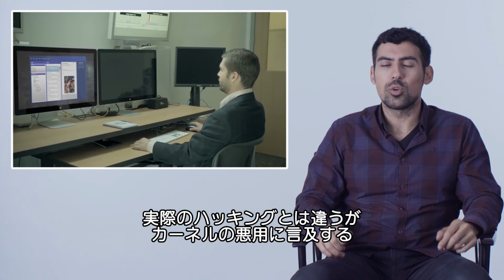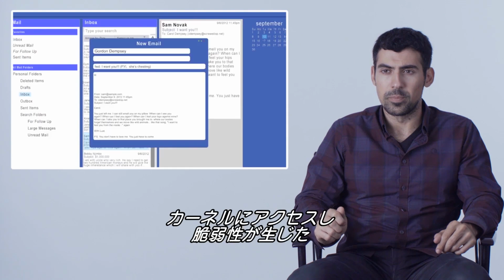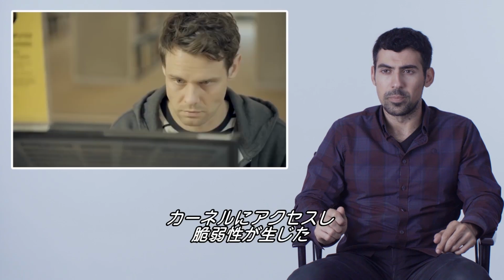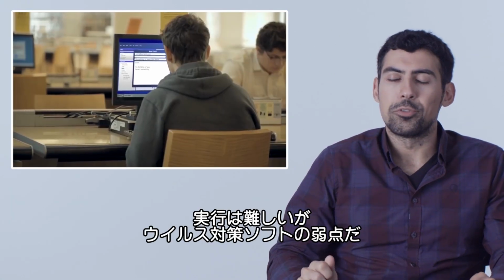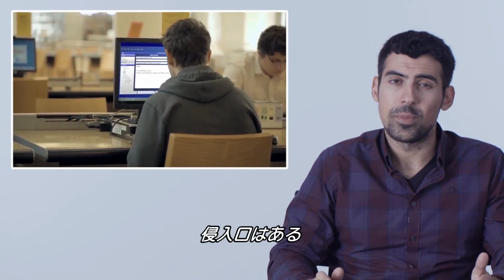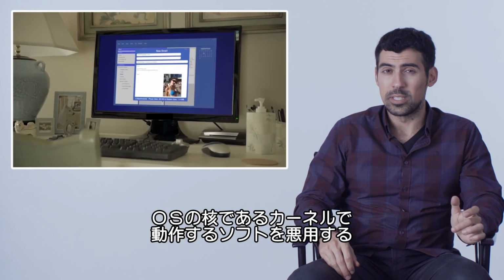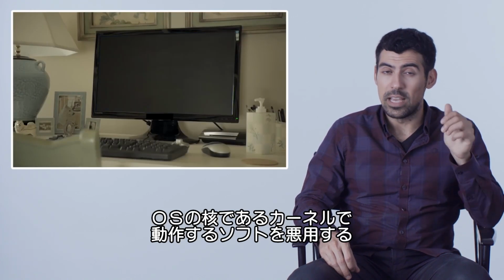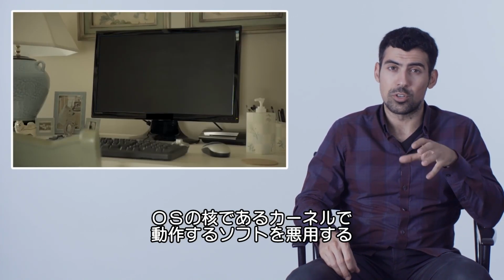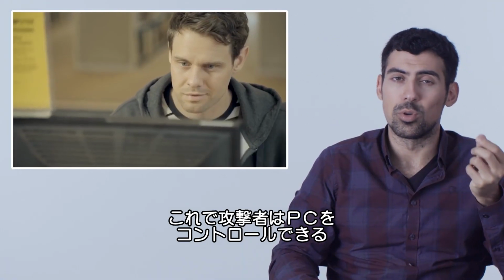In this clip, they're not showing too much of the actual hacking, but he does mention that he's exploiting the kernel. I'm just exploiting the vulnerability her kernel access has created. This is pretty difficult to do. However, there has been a recent vulnerability in antivirus software. There's always a way in. Where if you received an email with a very specific exploit, it could actually exploit the antivirus software running in your kernel, which is essentially your operating system, and give the attacker full control of your computer.